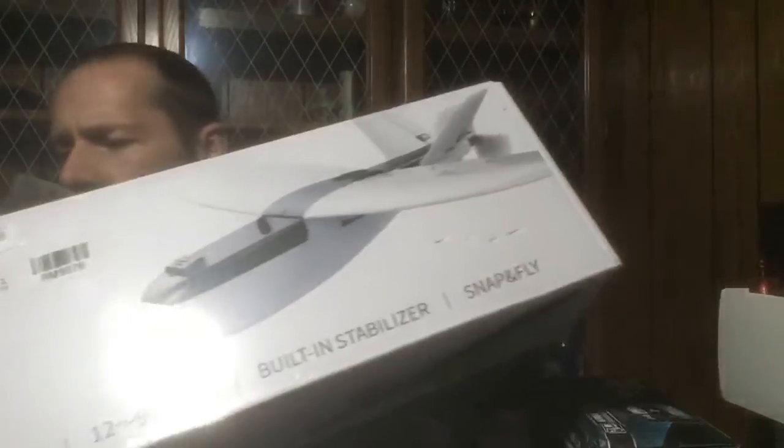Bam! Okay, so this is what it is. It is a fixed-wing aircraft. It is the ZOHD Nano Talon Fly Fun FPV. So that's what it is. Let's see. Wingspan is going to be 33.85 inches. ESC, servos, propeller, recommended battery, a 3S. So hopefully this comes with a battery.